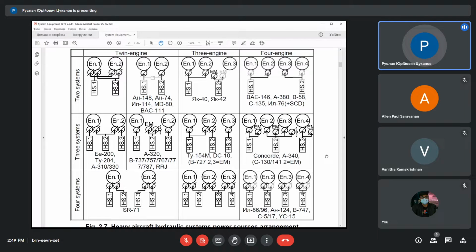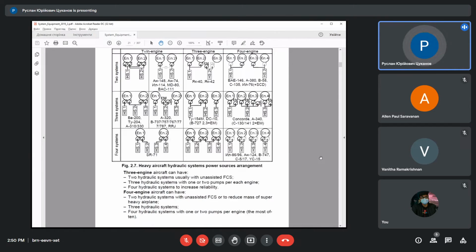It doesn't matter how many engines, and they use the same pattern for hydraulic system design independently of engine number. So it simplifies designing of hydraulic systems for different airplanes. For example, what's the difference between Airbus 340 and Airbus 330? Mainly in engine number. Its wing structure and its fuel system are very similar, with very small difference. So the hydraulic system is also rather similar. Well, that's enough about this.